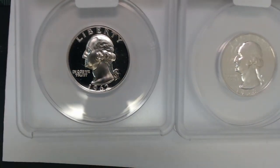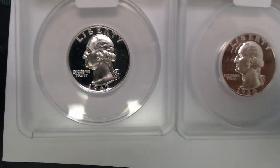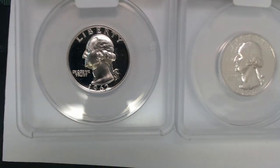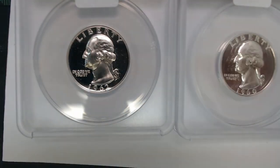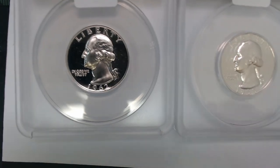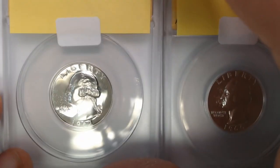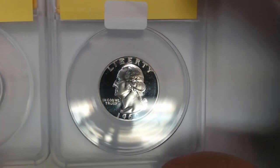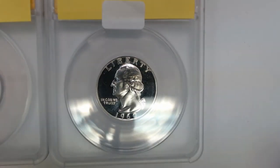Now, depending on the lighting, you can make coins look more Deep Cameo than they are. And you see that a lot. So you have to be careful for that whenever you're looking for Cameo coins and Deep Cameo coins, let's say graded on eBay or other places, because it can definitely affect the way it looks by doing this or this. You can brighten it out. So one of the things that I didn't do was get up close with these.